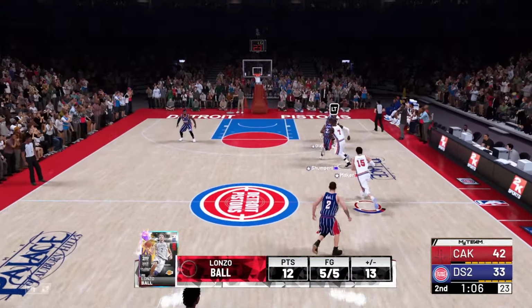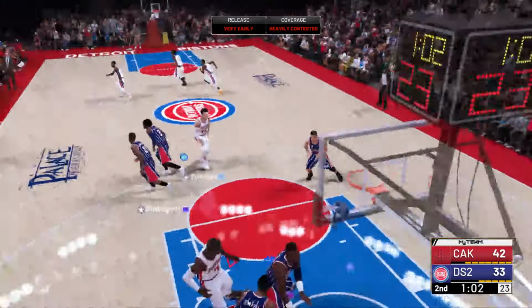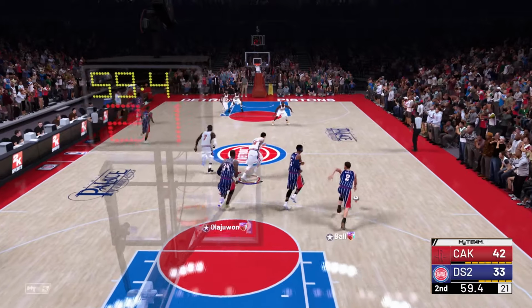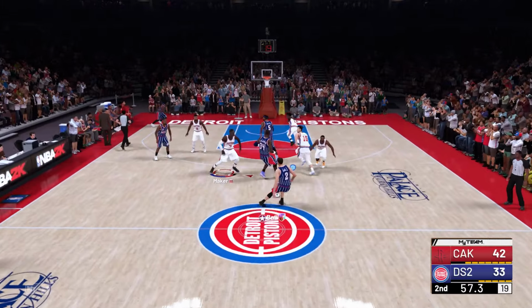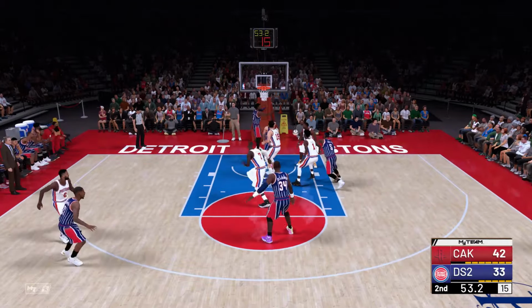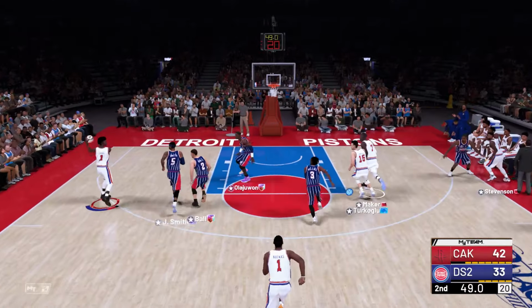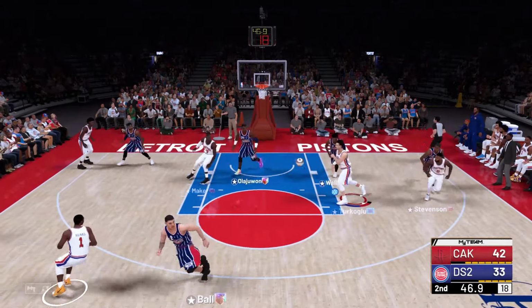And Ball being aggressive there with his penetration, seizing on any open space to get to the basket. And he didn't punish them for the weak coverage there, but they can't count on him to continue missing. It's blocked. 4-on-3 as they bring it up. Outside Arenas.